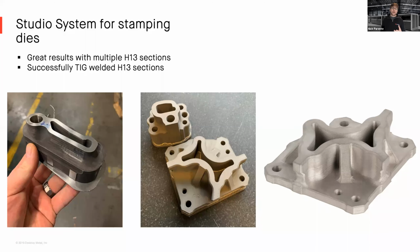So you can see here, these are actually printed in H13, a great material for stamping. They actually TIG welded these sections together onto a sort of blank so they could put it into the machine. What they did here is, they had a printed part, and they were able to just quickly machine the surface to give it an even finish. At the end of the day, you're talking about a much quicker part and a much more cost-effective part for them.